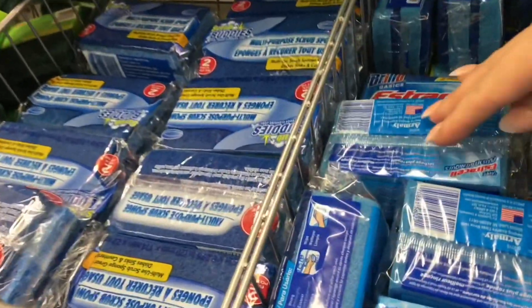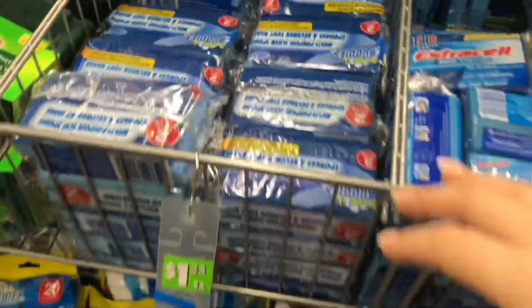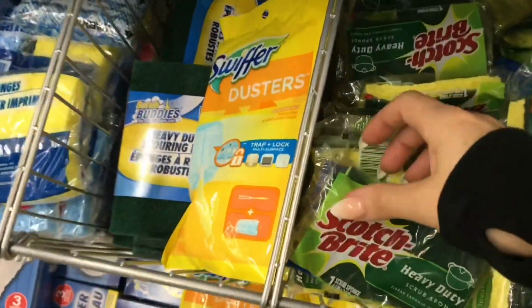As I've mentioned in previous Shop With Me's and hauls, sometimes you will find the bonus pack, so you'll have three sponges instead of two. So definitely when you are browsing through, make sure you take a peek for that because they will have bonus packs.